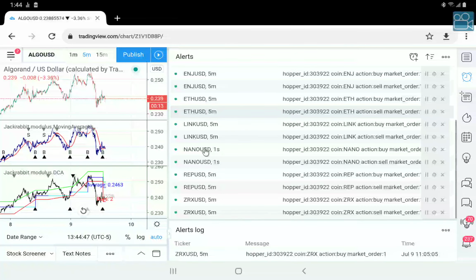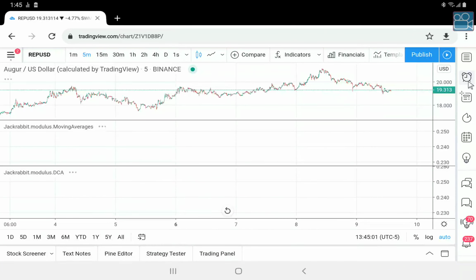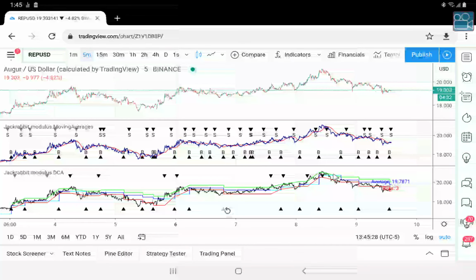my high-risk Gambit, Nano, Augur, this is an unusual coin, and 0x, another unusual coin. Not coins I would recommend trading for most people unless they've spent time studying the chart. But Augur can be surprisingly profitable, providing you're not timing out. So as you can see, 1, 2, 3, 4, 5, 6, 7, 8, 9, 10% profit, and roughly 7 days. So that's a little over 1.3% per day. That's not bad. That's pretty good for one single coin. So it's an unusual coin, but it does do a good job.